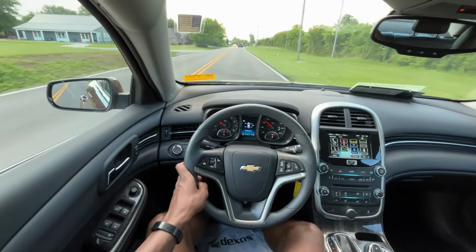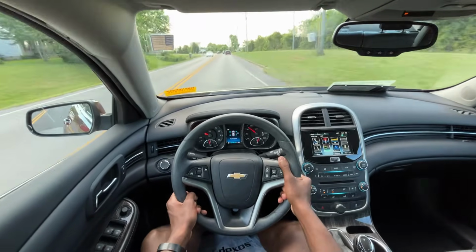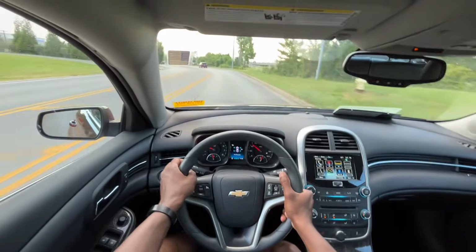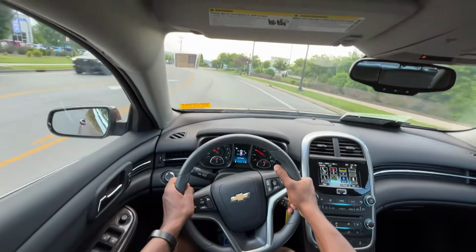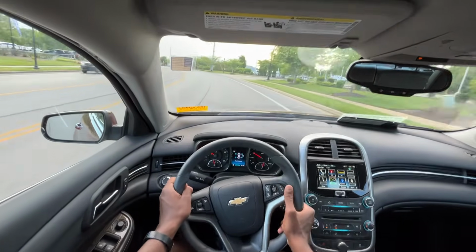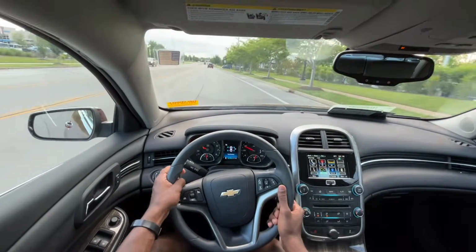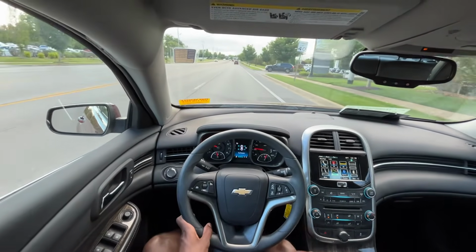From the driver's perspective, plenty of room here. And I mean, just a good cheap car if you need a commuter, and it still pretty much checks all the boxes in terms of ride quality, steering feel, brake pedal feel, acceleration. But with all that being said, this will bring me to the end of my review of this 2015 Chevrolet Malibu LT.